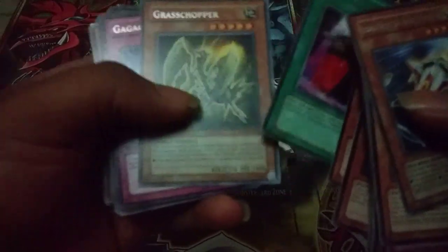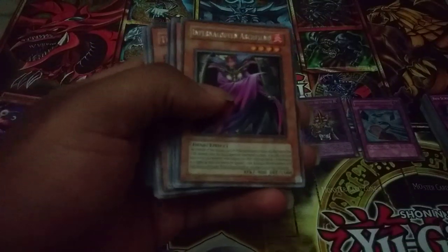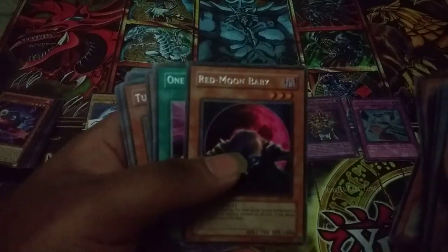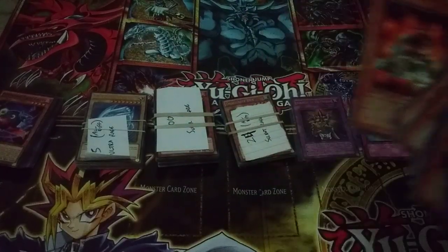Ojo Magic, Grass Chopper, Gagaga Guard, Fish and Swap, Stop a Warrior, TG Recipro, Dragonfly, Psychic Emperor, Inferno Queen, got Gat, Divine Soldier, Red Moon Baby, back when it was Red Moon Baby and not Vampire Baby like it's become today. Van, One for One, Crystal Beast, Amethyst Cat, Claudian Altus, Turret Warrior, Dark Sea Rescue, Kaiser Glider, Galaxy Tyranno, Arm Changer, Deep Sea Diva, valuable card, Tiger Dragon, Cat-Tier Tribe, also very valuable.